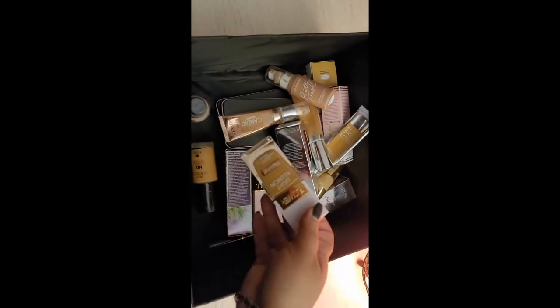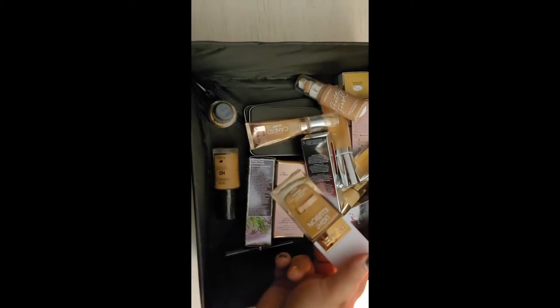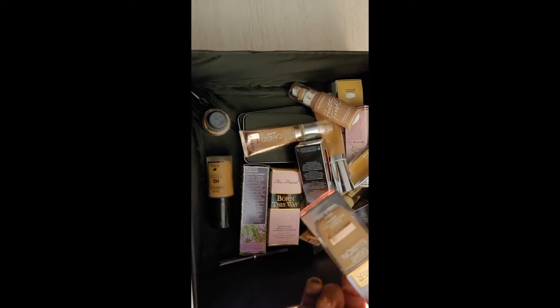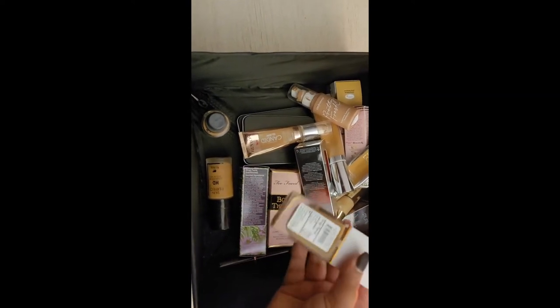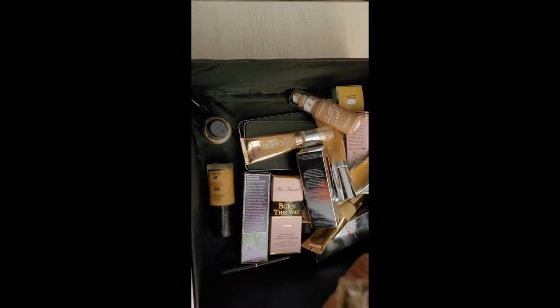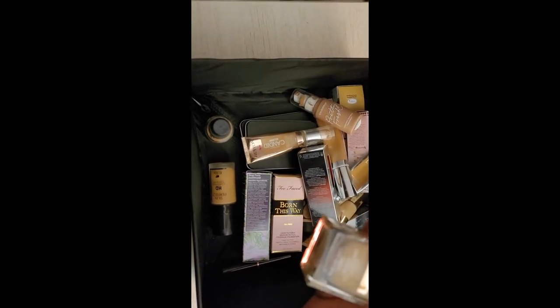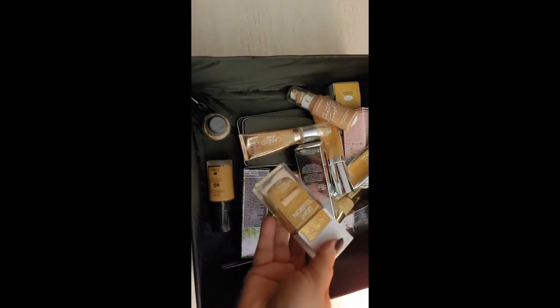This one I haven't played that much with. This is from Flower Beauty. This is Light Illusion, and you know what, I think I'm just gonna give this one another chance. I have mine in Saddle D1, so I'm just gonna go with this one.